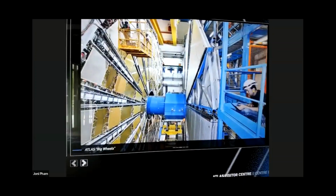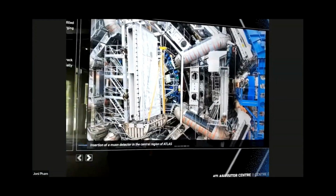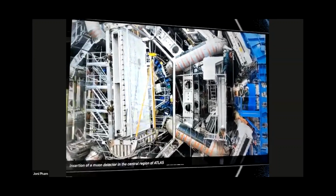So this is the ATLAS big wheel. And this is the picture of inserting a muon detector in the central region of ATLAS.